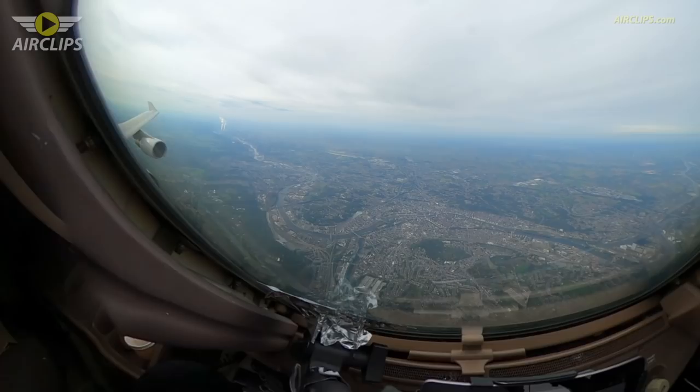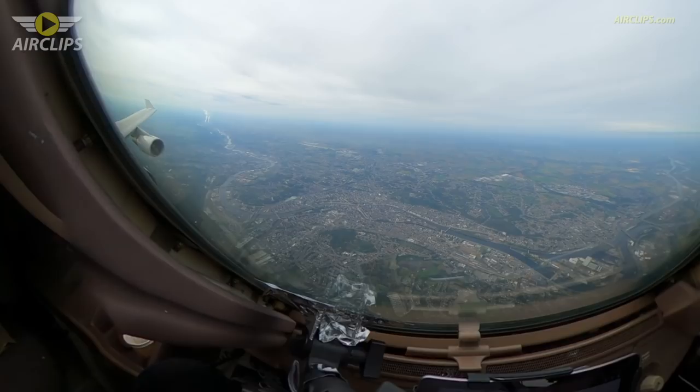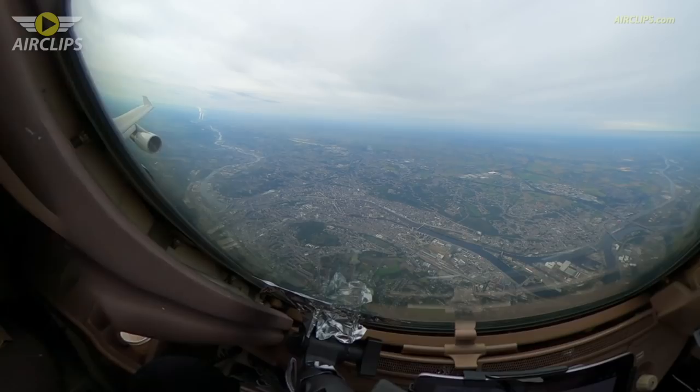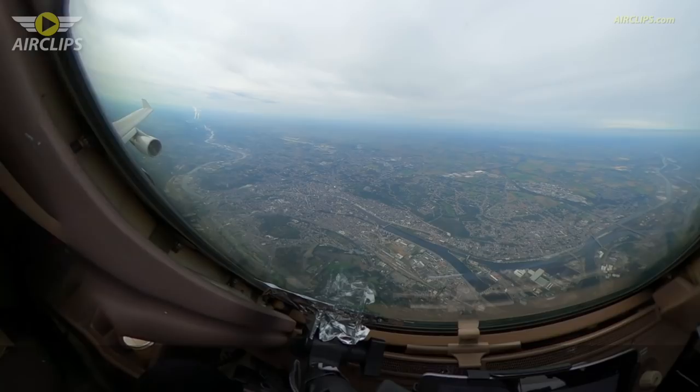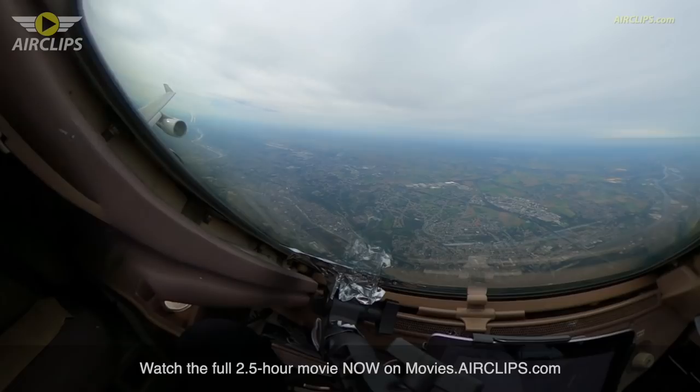So let's have flaps one. Speed check. Flaps one. Cabin crew, take your seats. Flaps 5. Speed check. Flaps.